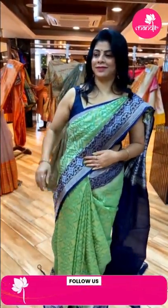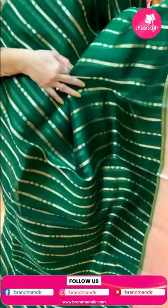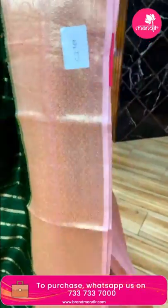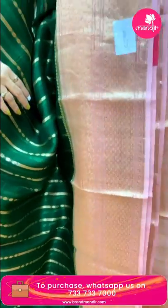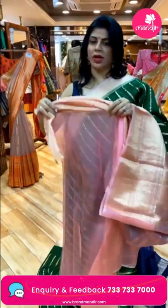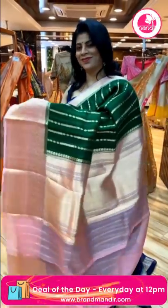Next sari. Beautiful sari which is in bottle green and baby peach color. Baby peach, why do I say that? Very light peach. It's not pink tint, it's a peach tint. Very beautiful zari lines, stripes sari. Too good. And look at the border, how classy it is. Floral vines. Contrast, floral buttas. Pallu contrast, stripes pallu. Blouse, Kora fabric. Blouse contrast plain with border. Very beautiful.